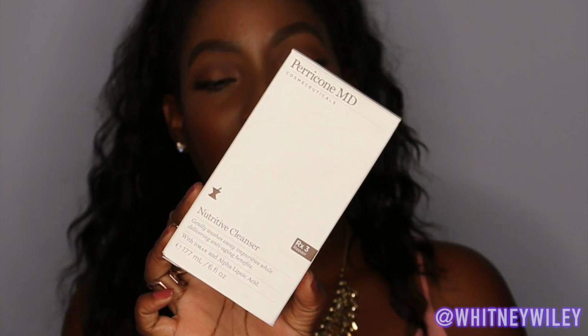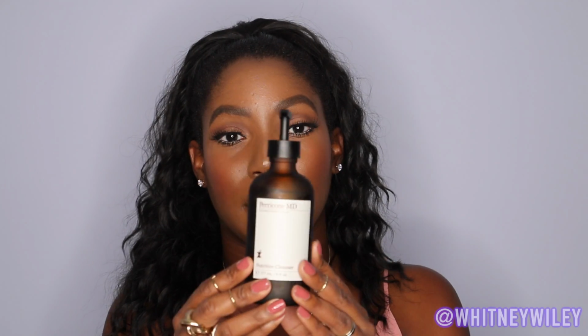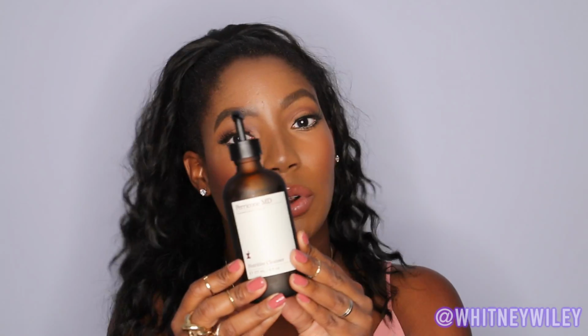I also got the Perricone MD Nutritive cleanser. So I've gotten this once before. This has a very interesting scent. It kind of smells like baby powder. So if you do get this, I suggest definitely keeping it out of like hot, steamy areas. So maybe by your sink or wherever. But yeah, I'm gonna try this again. Works pretty well.